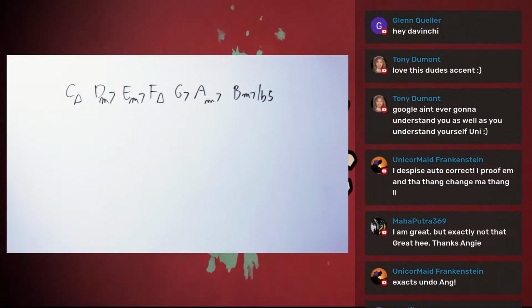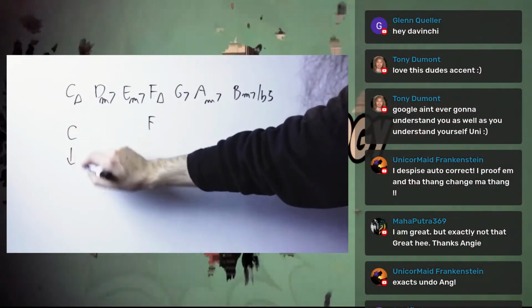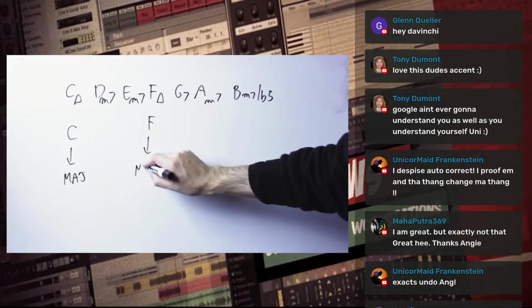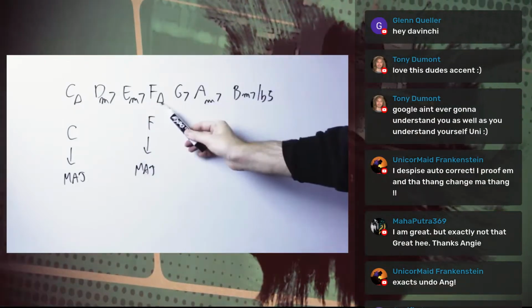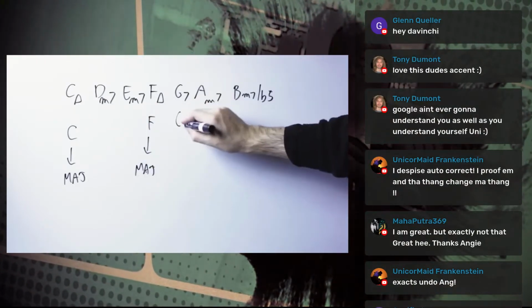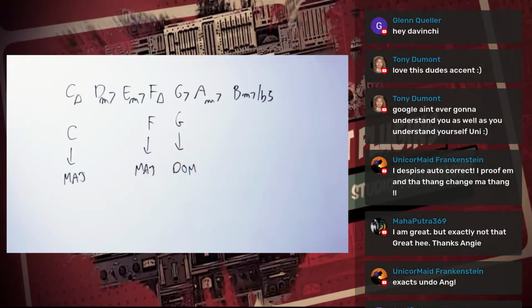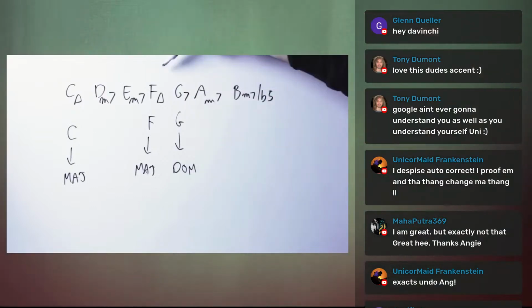So as you see, the C triad and the F triad in the key of C major, or if you want, the 1 and the 4th, are major chords because they both accept a major 7th. Meaning that when I play the scale on top, I naturally play the major 7th. But the G major triad, the 5th, is a dominant chord because when I play the scale on top, I naturally play the dominant 7, the F note, over this G major triad.